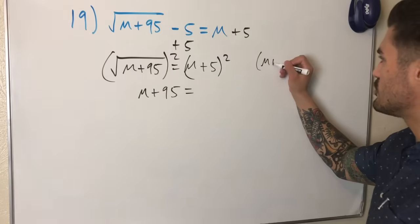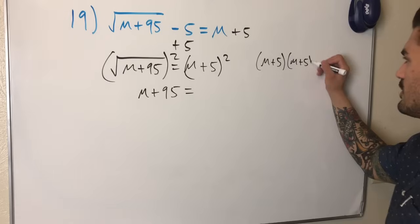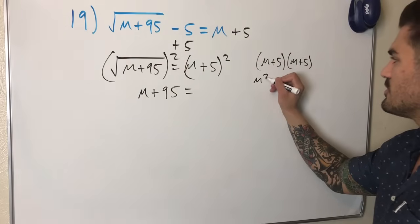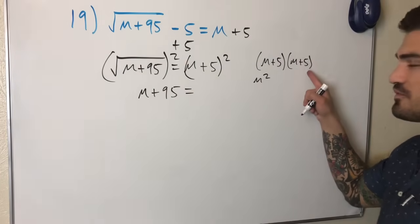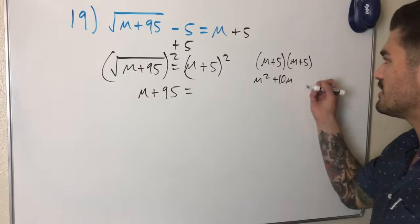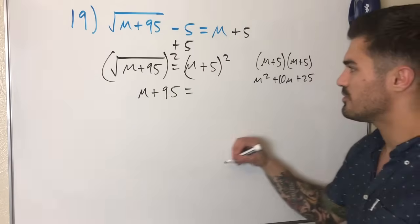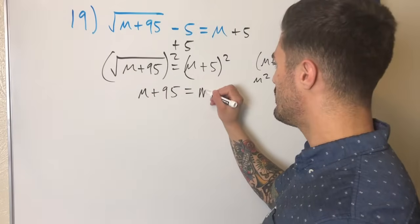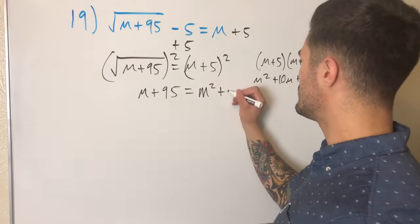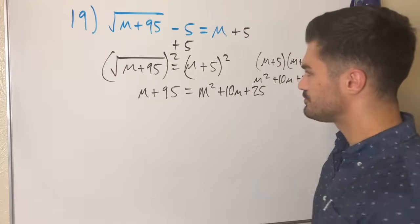So there is kind of a shortcut formula. If you know that, that's fine. But otherwise, you can FOIL this out. So this becomes what? m squared plus 5m plus 5m. That's plus 10m. I did kind of two steps at once there. Plus 25. So that's exactly what I'm going to have here: m squared plus 10m plus 25.